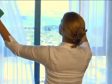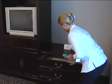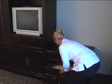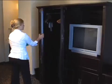Make sure drapes are set at the correct opening and that windows are clean of smudges. Check dressers and closets to see that they are clean and contain the correct property supplies. Look behind furniture. Note any missing items for replacement and remove any guest items.